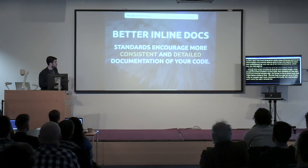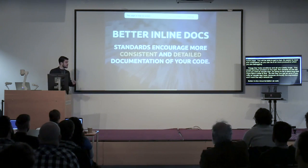Better inline documentation as well. So you're always encouraged to be consistent. Even little things like full stops at the end of inline comment lines, it's really nice. And as a result, you're going to have much more detailed documentation of your code, which is great for you and it's great for everybody else working on the project.